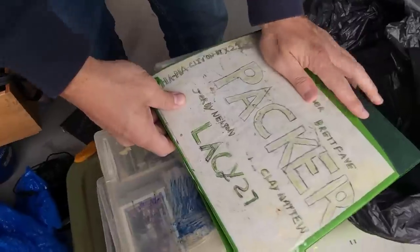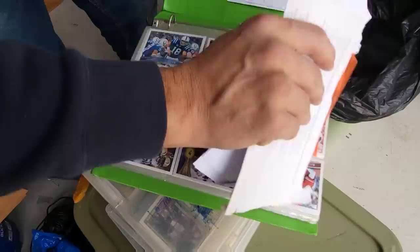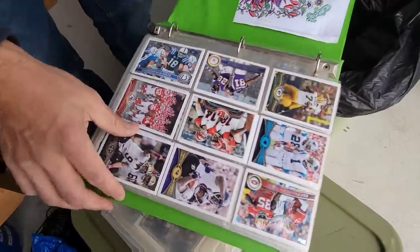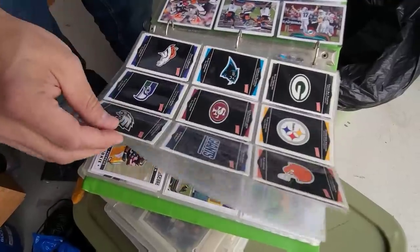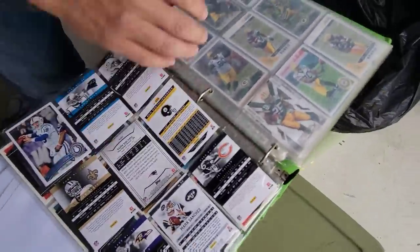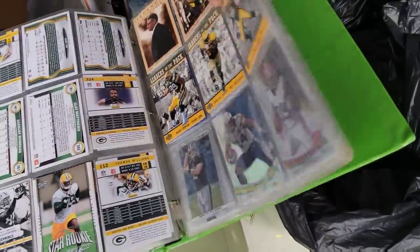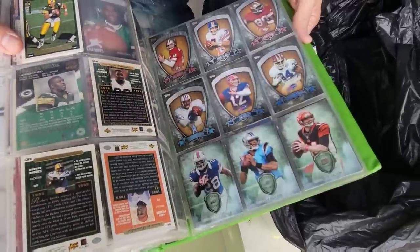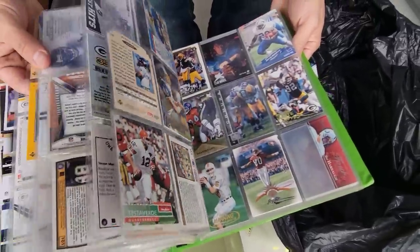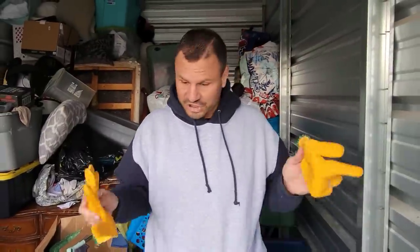Grease trap. Let's see what we have here. Look at this. This is the Favre collection. I should probably go this way, huh? Wow. Wow, wow, wow. Okay. Hands down, without a doubt, we got our money back just in the cards.